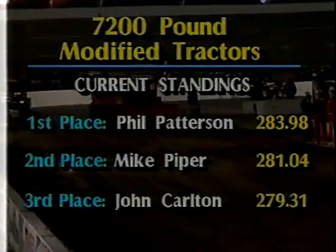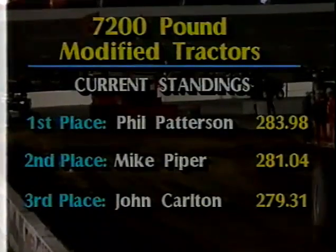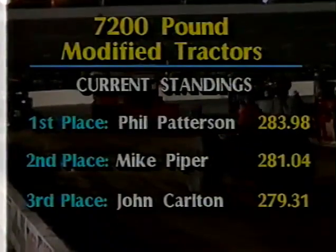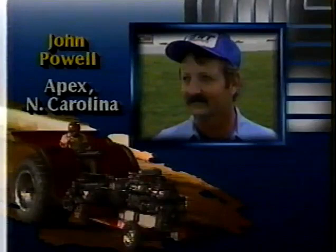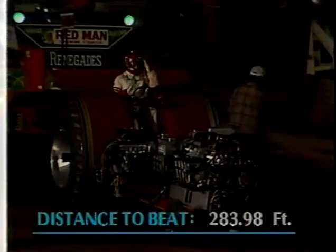Welcome back to the Nashville Motor Raceway. Current standings, of course, Phil Patterson and Sassy Massy holding on to first place. He's got 283.98. And then Mike Piper, just at dirt, followed by Big John Carlton, the Virginia farmer. And now it's John Powell with a tractor that has no name, Rich. That's right. This is a brand new tractor. Now, it ought to do pretty good. It's an old Engler tractor. It's a chrome moly frame. He's running Keith Black Hemis on methanol.